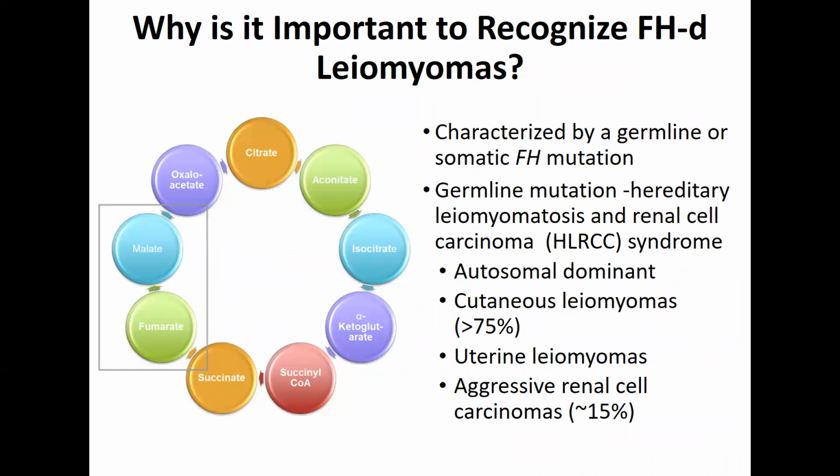So the answer is fumarate hydratase deficient leiomyoma. And why are we interested in a variant of a benign entity such as leiomyoma? First, we have to remind ourselves, where does fumarate hydratase enzyme work and why is it important? This is an illustration of the Krebs cycle. Fumarate needs to be transformed into malate in order for the Krebs cycle to complete one turn. So the fumarate hydratase enzyme converts the fumarate into malate. If we have a mutation, either a somatic or germline mutation, the fumarate starts to build up in the cell and starts to exert downstream effects such as succination of cysteine residues in proteins and activation of hypoxia-inducible factor 1.